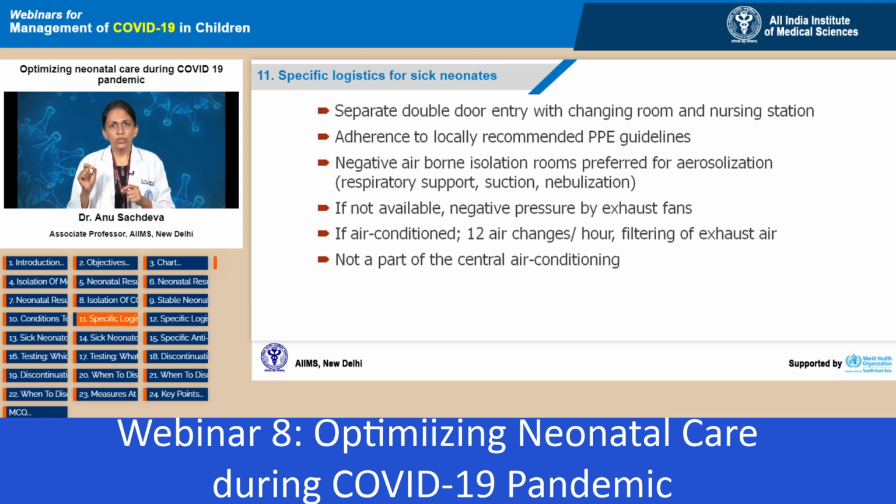Negative airborne isolation rooms are preferred for patients who require aerosolization procedures. This includes babies who receive CPAP, babies who receive suction, babies who are undergoing nebulization. If they are not available, one can create such areas by using exhaust fans which drive the air out of the room. These areas should have adequate ventilation and this should not be a part of central air conditioning.